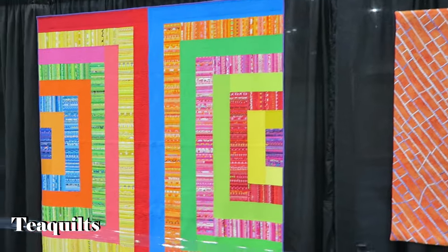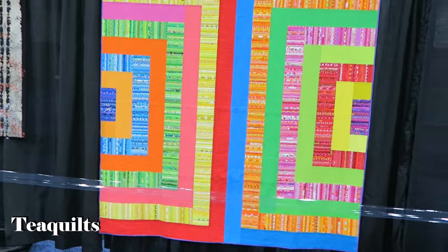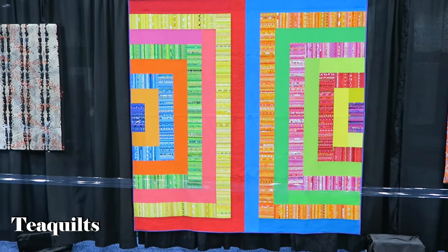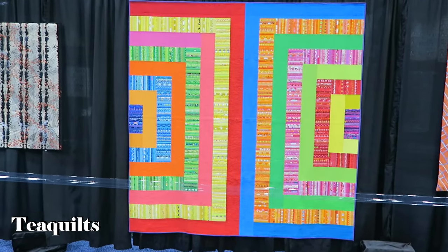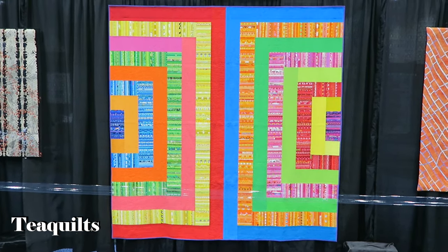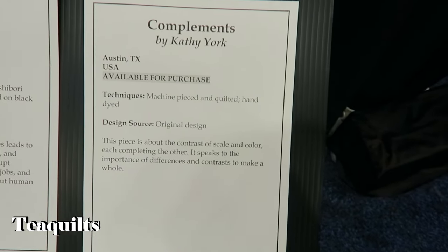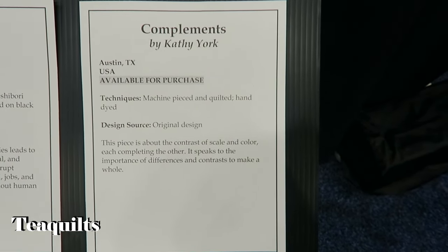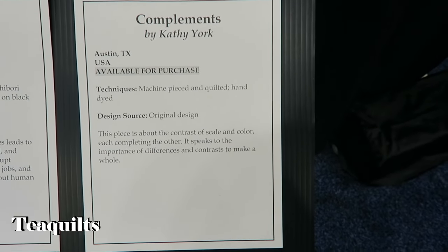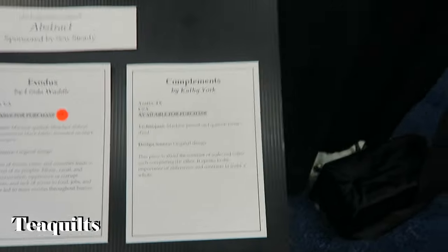I love this. Isn't that a nice string quilt? See if I can take a picture of this while I'm recording. So I had to stop recording to get my picture, but it's called Compliments by Kathy York, and it is available for purchase, just so you know.